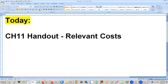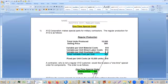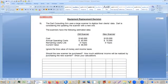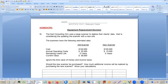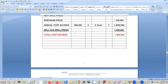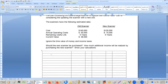Tips and items for homework. Okay, let's take a look at it. I've got to admit to you guys, I did not do problem 9. I should have. Okay, so number 9. We're going to use the same thing we did up here, looking at the relevant costs, the costs that change between the alternatives. The alternative is to not do anything or to buy the new scanner. So we're just going to focus on the new scanner.